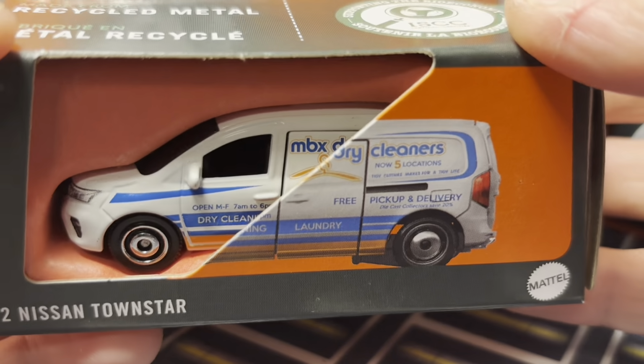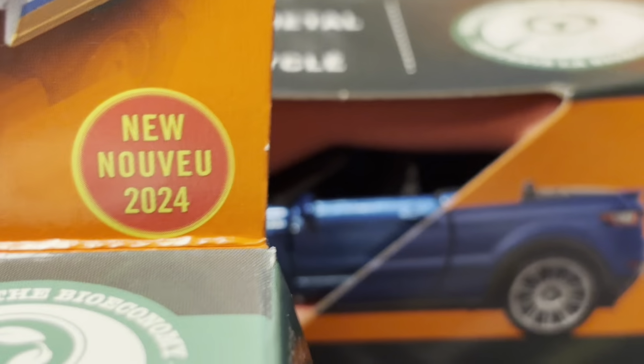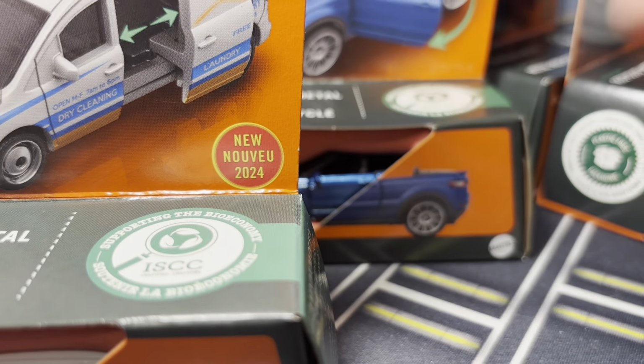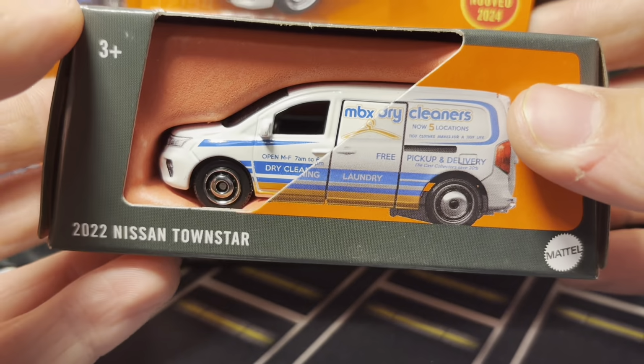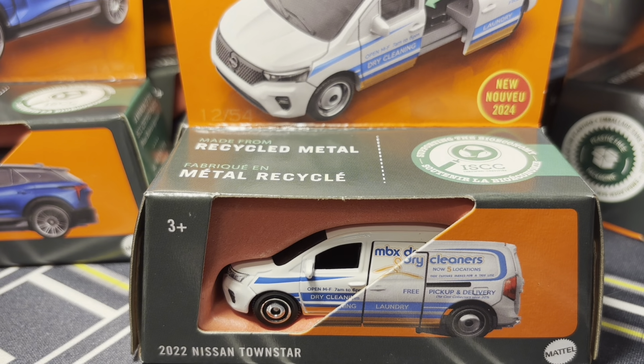So hopefully they can put an extra, it looks like there is some sort of track in there to hold it. Tomica is very good at that. Too bad they don't do it anymore. Now Matchbox is trying and failing. I think Tomica needs to come back, show them how to get it done.